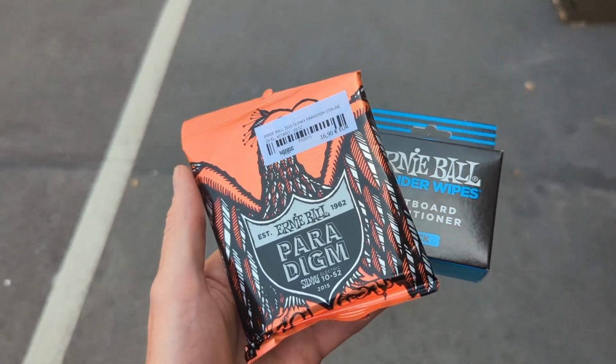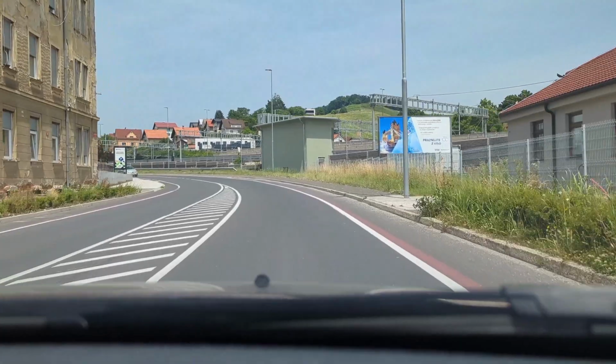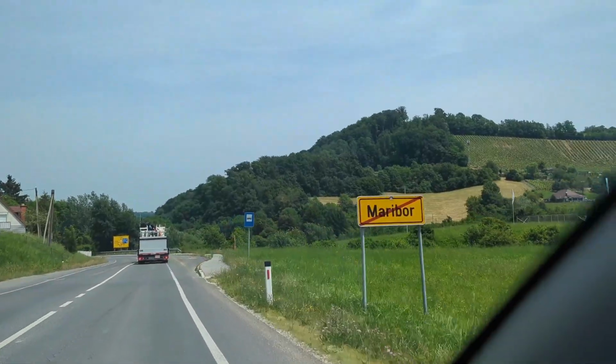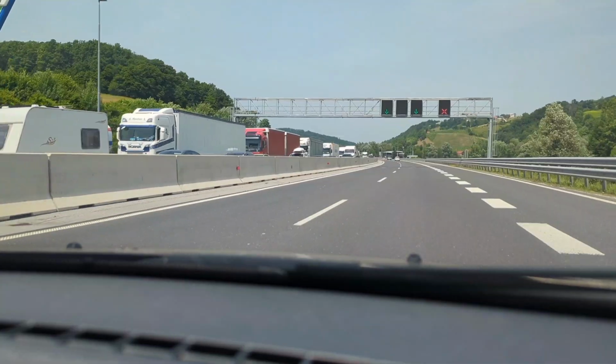Another set of 1052s, but Ernie Ball Paradigm this time, and I also got some Wonder Wipes fretboard conditioners. Let me know if you've tried them. After that quick stop in Maribor, we headed towards Vienna in Austria for our final night.